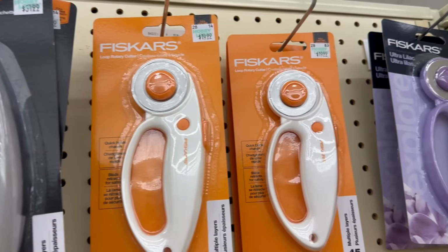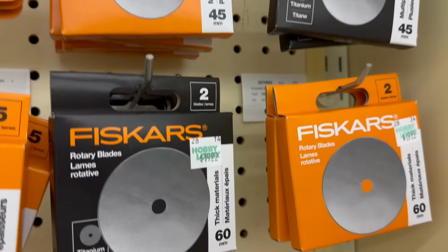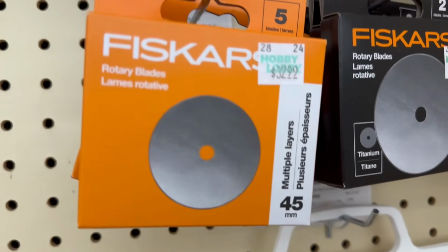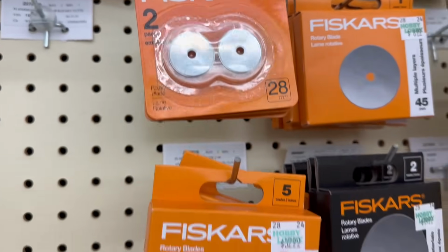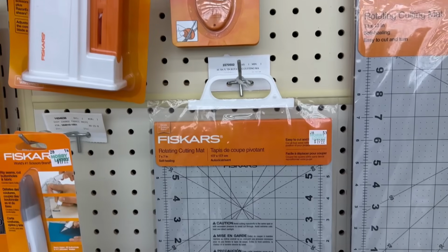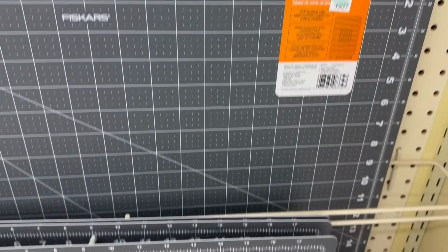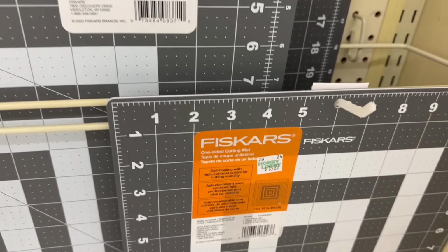Here is their rotary cutters. Their cutting mats. It's a giant cutting mat.